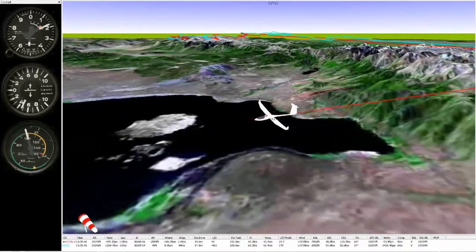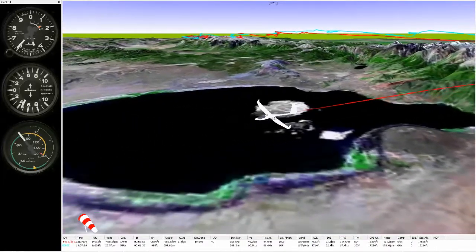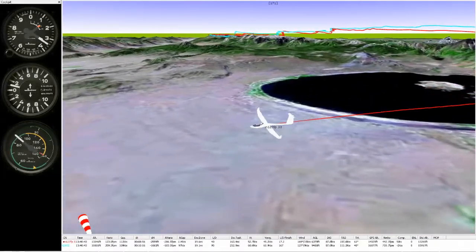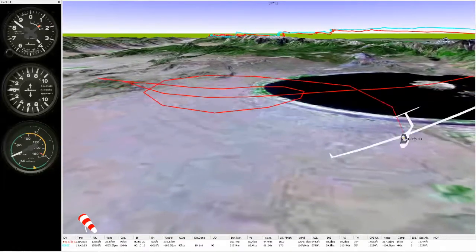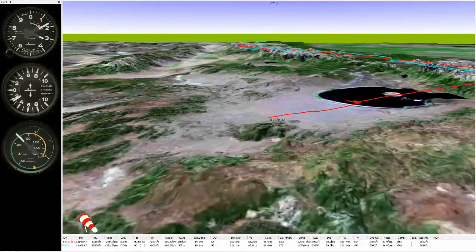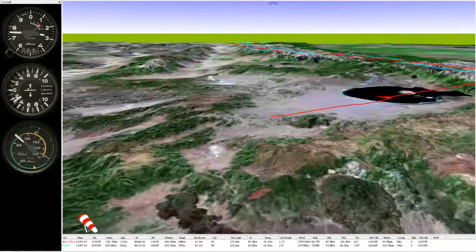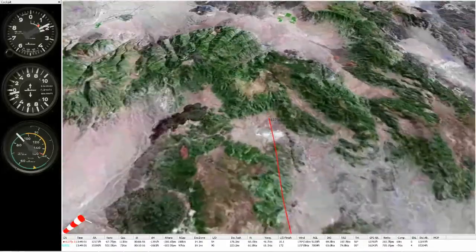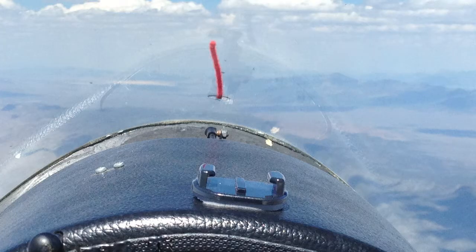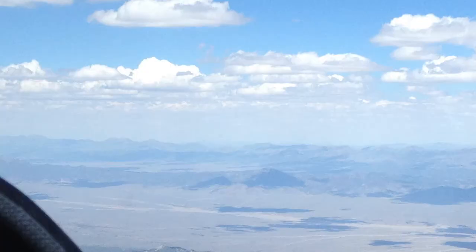There's Mono Lake. So I've made my turn point now. I'm gliding. I started around 16,000 feet. I'm taking a long glide to the east towards Hawthorne. So that's where I left at the top of the screen. Left Mount Grant. This is the sky in the distance, what it looked like as I got over to Hawthorne.